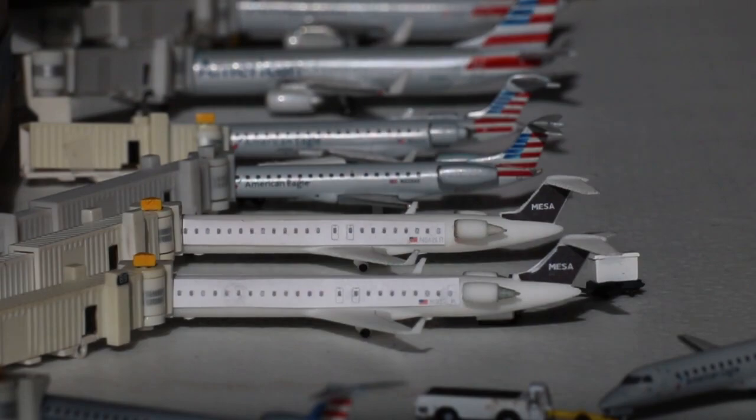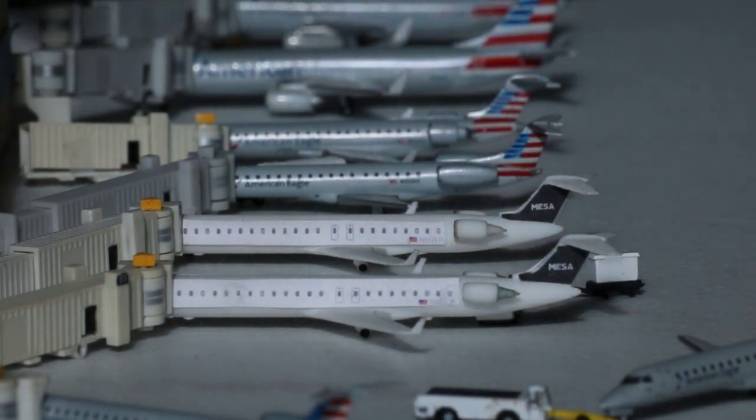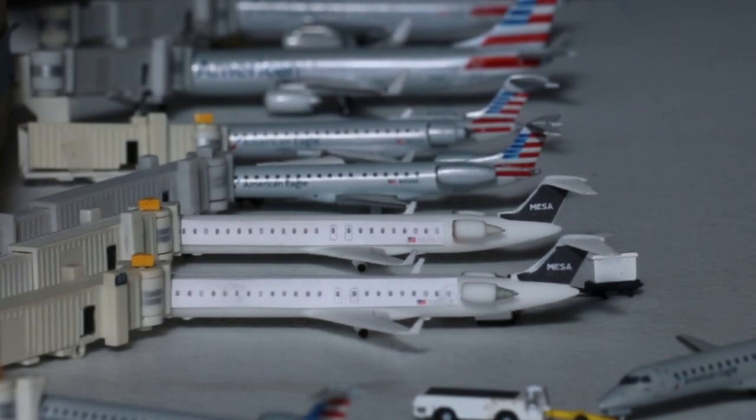Typically, these SkyWest 700s do not park at the B Concourse, but I thought it would be nice to at least put one up here. This guy's currently arriving in from Flagstaff, and he's going to make a flight over to Bismarck. Next up, we got an Embraer CRJ-145. This guy's currently arriving in from Stillwater Regional Airport, and he's going to be flying over to Fort Smith.